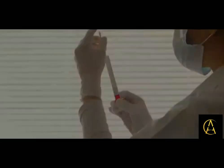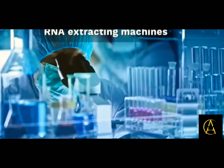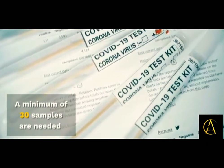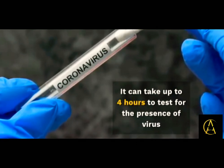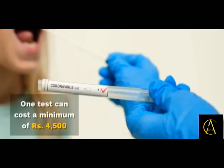The RT-PCR technology is a fairly expensive method. It requires RNA extracting machines, a laboratory, and trained technicians. A minimum of 30 samples are needed to make it economically viable. Sometimes, it can even take up to 4 hours to test for the presence of virus from one batch. The cost of chemicals and importing elements required for the test is also high. One test can cost a minimum of Rs 4,500.